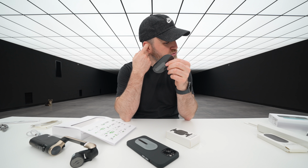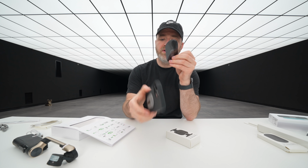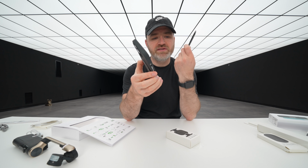This is if you don't want to use the case. Yes. So yeah, I presume if you want to go caseless, you could use the bare phone and just slap this portion on there.